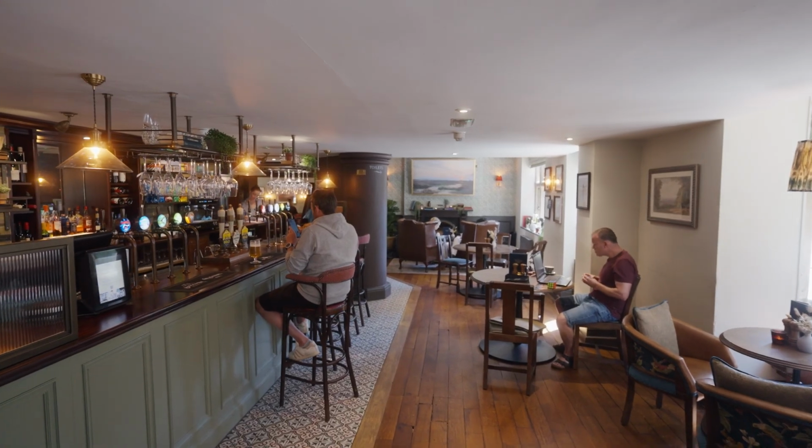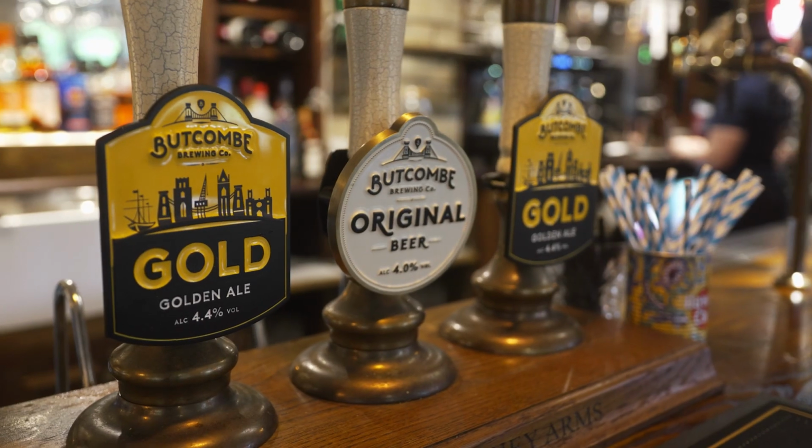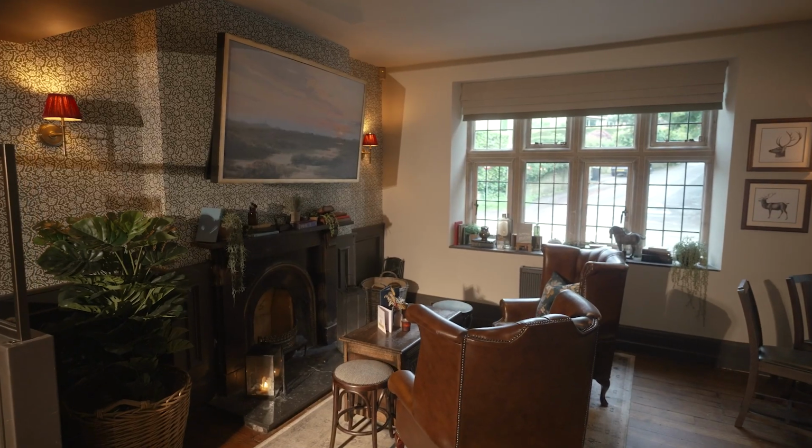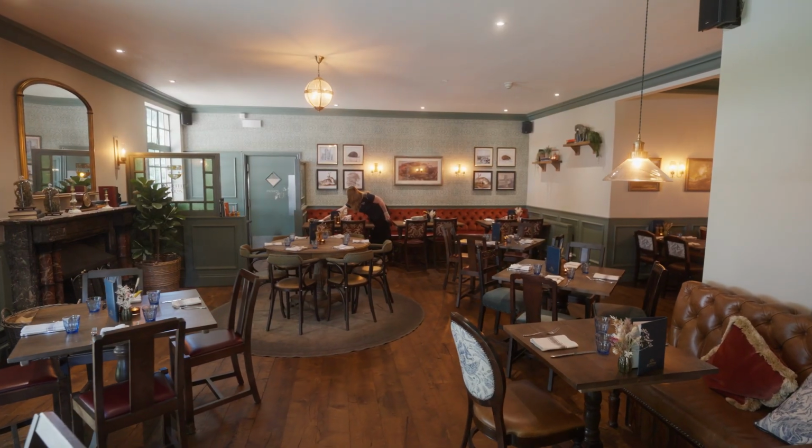I think we just do being a pub really well. So really good food, really good ingredients, really warm and friendly service, and just a lovely environment to spend time in. At the Liberation Group, our goal is to set the bar high and to be talk of the town.